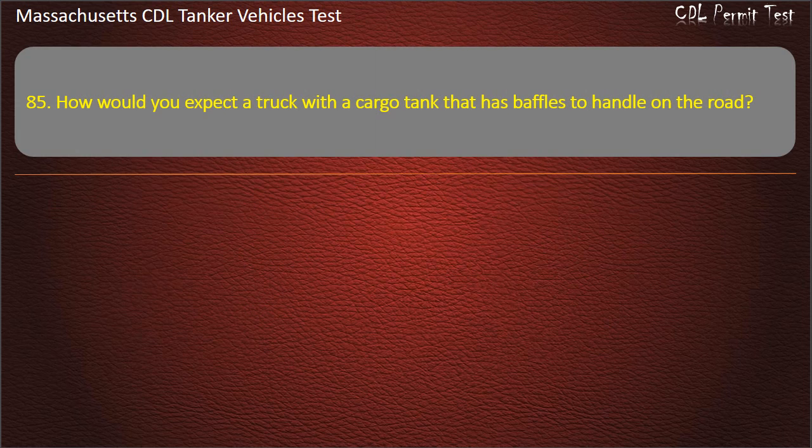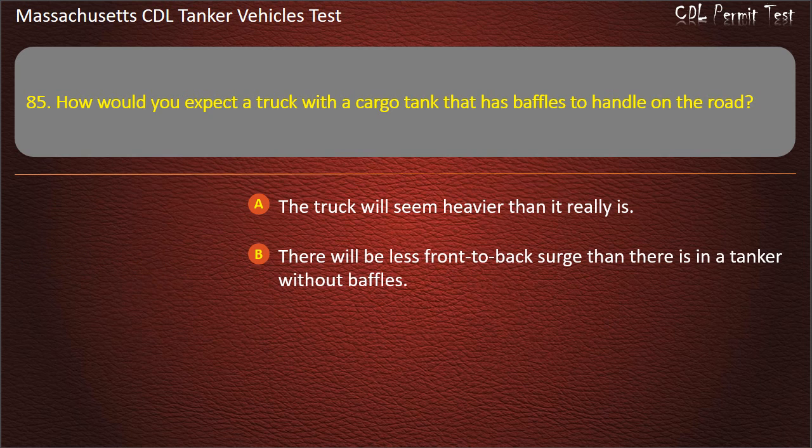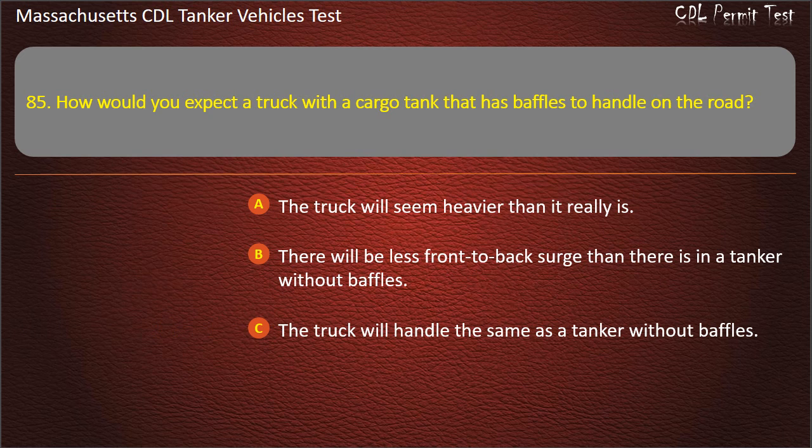Question 85. How would you expect a truck with a cargo tank that has baffles to handle on the road? The truck will seem heavier than it really is. There will be less front-to-back surge than there is in a tanker without baffles. The truck will handle the same as a tanker without baffles.